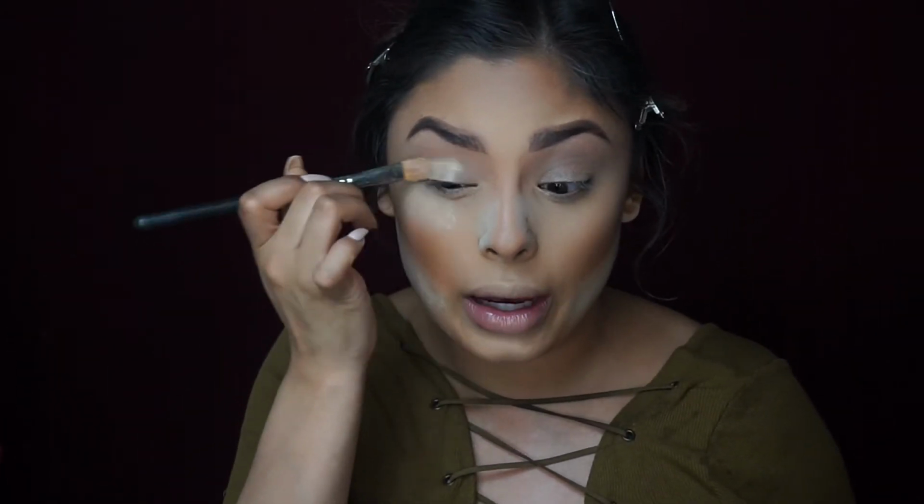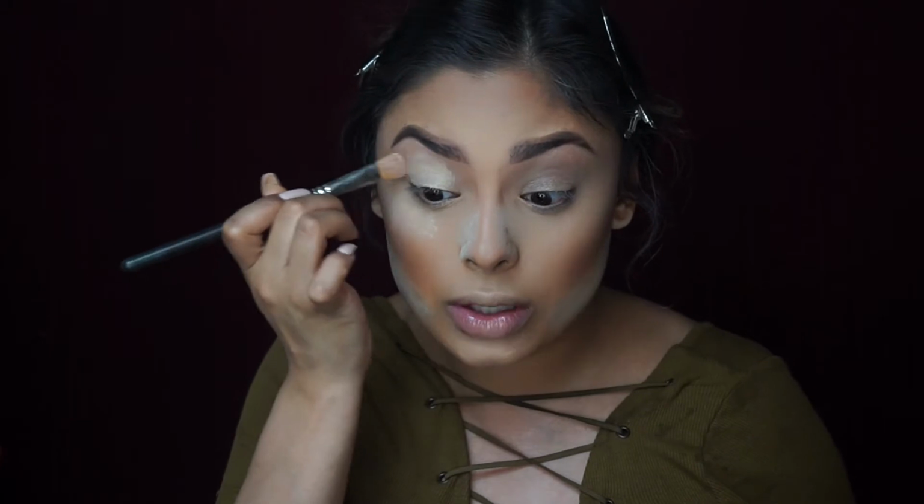So I got the brows on. Lately I've been trying to do a more natural brow. It doesn't work for me. I don't know, but whatever. We're gonna move on. Take MAC's Soft Ochre Paint Pot and just prime my eyelid, because we don't want that shadow sweating off in that desert, girl.